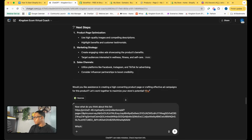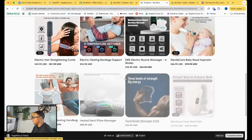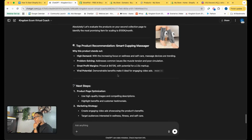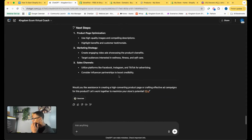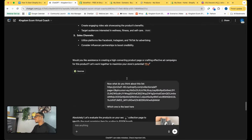So that's page 2. I don't know if it went through page 1 and 2. So I just believe I agree with it. Out of all these products, I do believe that this is the best one. Let's see what this says. Oh, it still gave us that one. Okay. So it gave us this. Absolutely. Oh, wow. I'm telling you, this is the best tool out there. But it says the smart cupping massager. So we got a few of them. We got some few winners. So it gave us the why, increasing focus on health and wellness. This one's 47. All right, let's go with these 2 products then.